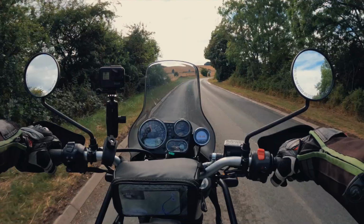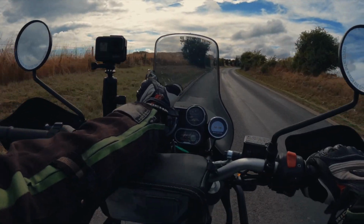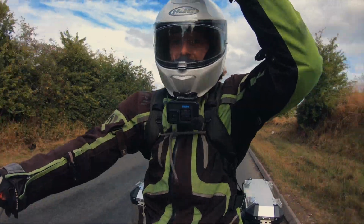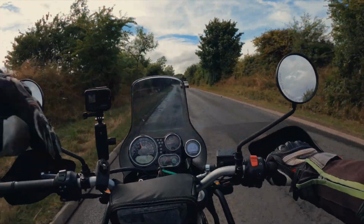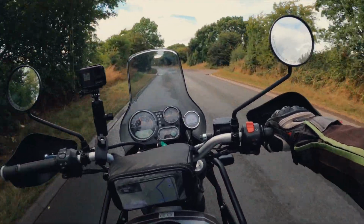So just to go over a few more features. Oh, such a lovely area around here. Sorry, I keep on saying that. The screen up here, it's non-adjustable. It's actually quite good. I do the old hand test. There it is. And it is literally just touching the top of my helmet. I'm not sure how they've managed that because it's not high. You can easily see over it. I'm 5'9", very easily eye line over the screen.